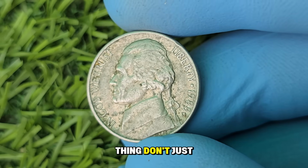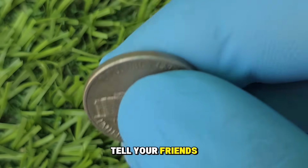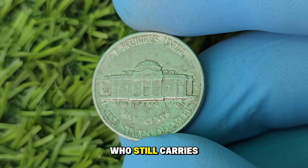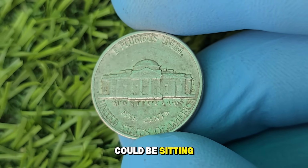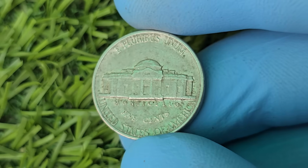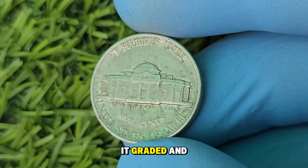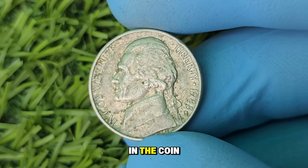And one last thing, don't just check your own coins. Tell your parents. Tell your friends. Heck, tell your neighbor who still carries a coin pouch like it's 1963. Someone you know could be sitting on a fortune. And if you find one, don't just celebrate. Document it, get it graded, and sell it wisely. This is your chance to be the next great discovery in the coin world.